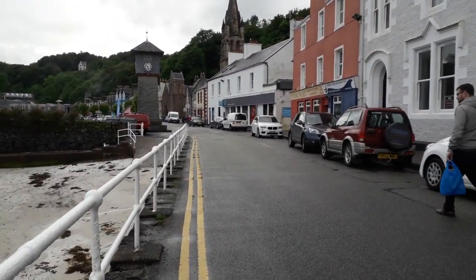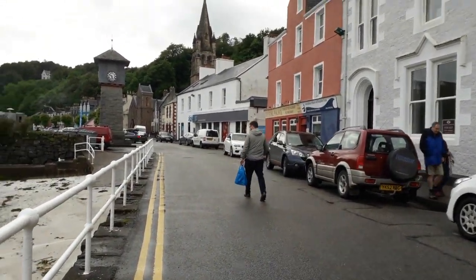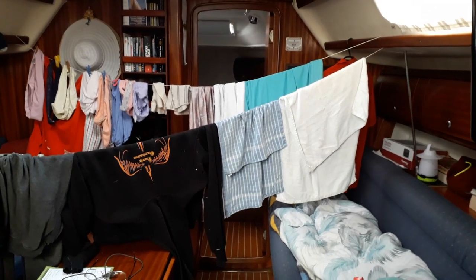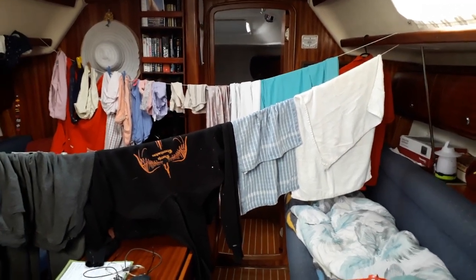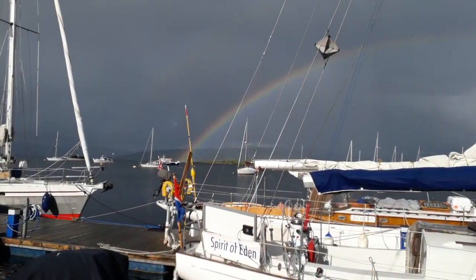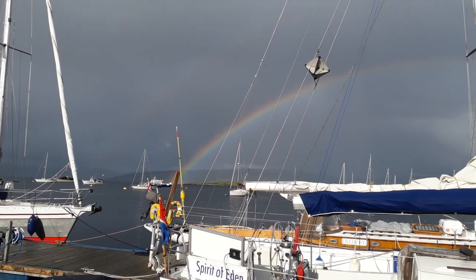Yes, it can be a bit touristy, but do you know what? This is June and there's not that many tourists. The only problem with doing the washing is when it's raining outside and there's not enough room in the boat to dry it. I've just had a little shower. What an absolutely beautiful rainbow to finish it off.